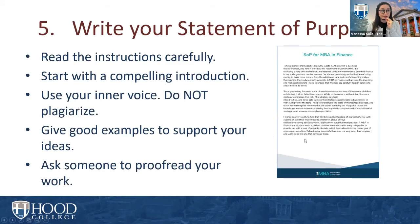Your statement of purpose, and I'm so delighted that Mrs. Ray is going to talk about this later, is basically the document where you're going to talk about yourself. You're going to talk about all the amazing things you have achieved in the past in your professional path. And you're also going to tell them what you want to accomplish later. You're also going to tell the institution, after I graduate with this degree, I want to go here. I want to work there. I want to create my own business, or I want to work for this institution, for this company.